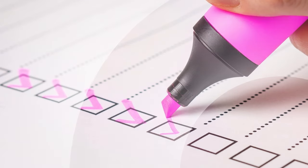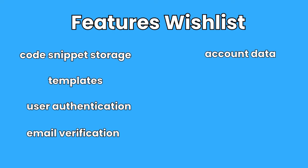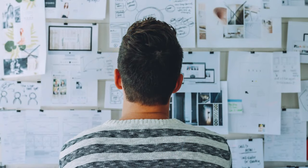Initially, I got excited and brainstormed a ton of features. Handling how code snippets are created and saved, implementing templates for users, adding user authentication, email verification, creating a section for users to manage their account data, even making an option to share a link, allowing others to edit the code. I wanted a fancy UI where users could categorize their code with a drag and drop feature, but the list kept growing. Every time I thought about the app, something new came to mind.